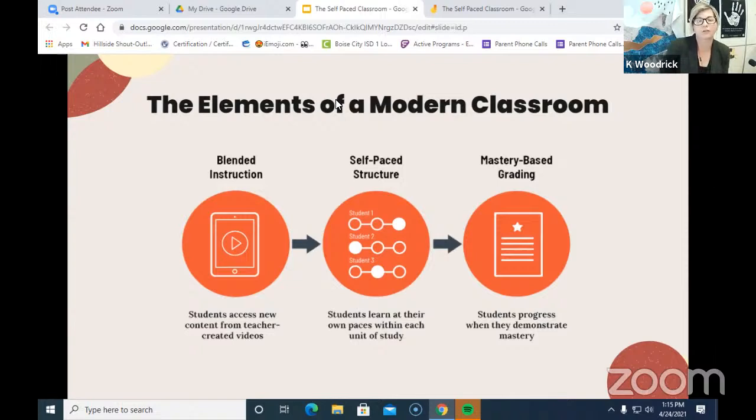Then there's the self-paced structure where you're literally putting out maybe 5 lessons, maybe the entire unit at one time, and just letting kids move at their own pace. And you're tracking that progress publicly. And that was also, someone had written that public progress tracker. It's a scary idea, and it really is.